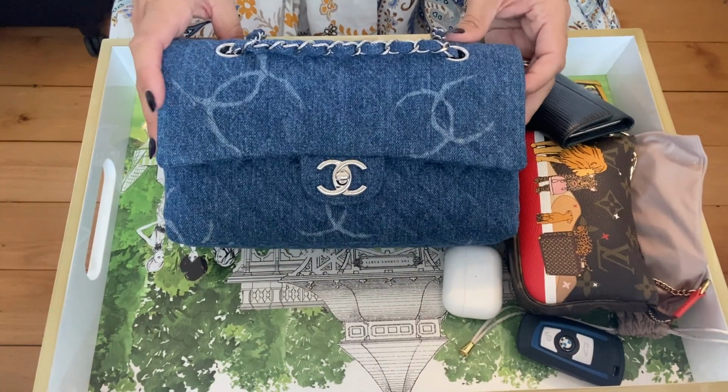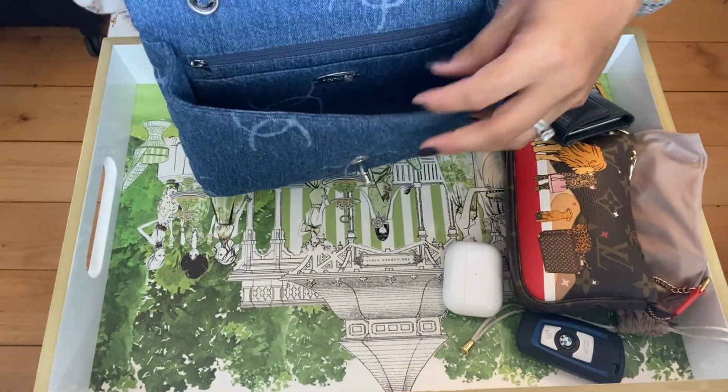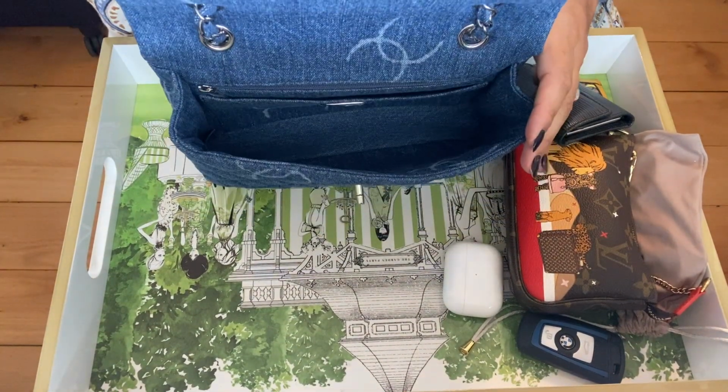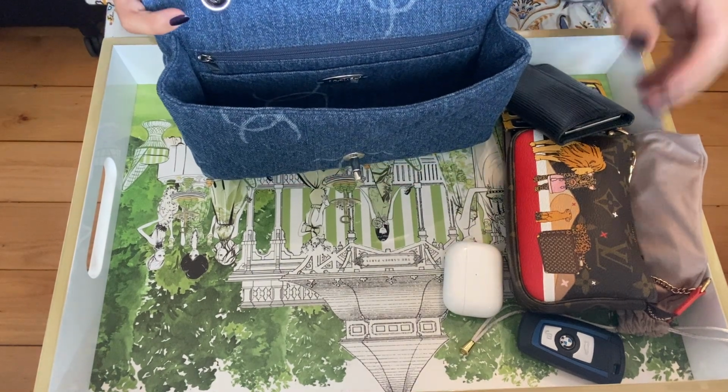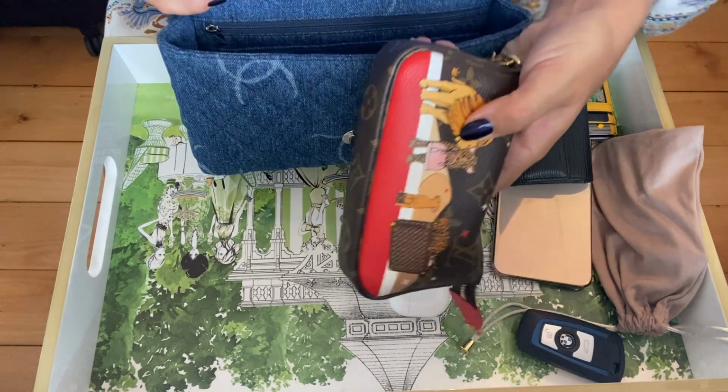So what I'm going to do now is adjust the camera and show you what fits. Okay, so let's see what fits. Wow, I'm just so happy with this bag. I'm pretty sure it's going to be quite roomy, but you know, we'll see. So here I've got my mini pochette and it's stuffed with a lot of things.